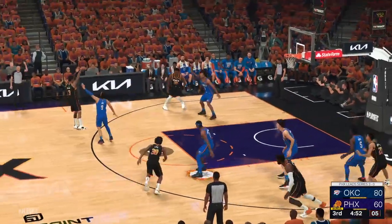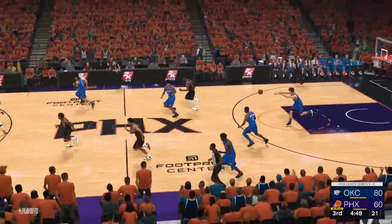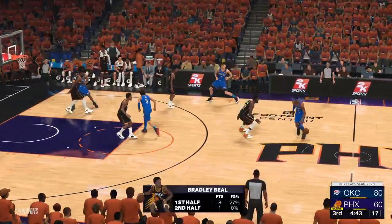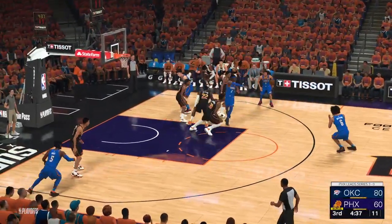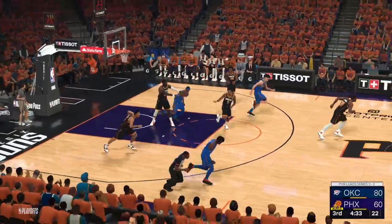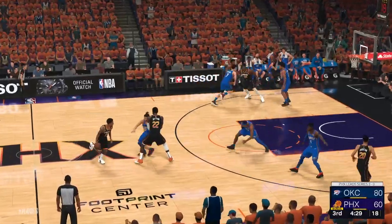Beal outside, takes the three, and it's Holmgren with a rebound. Holmgren's got 9 rebounds in the game. Boy, he's getting it done. And his struggles have been apparent, unable to make an impact scoring the ball. Now here's Gilgeous-Alexander. Williams from long range, and Ayton pulls it down. Ayton's got rebound number 13 tonight with that one.